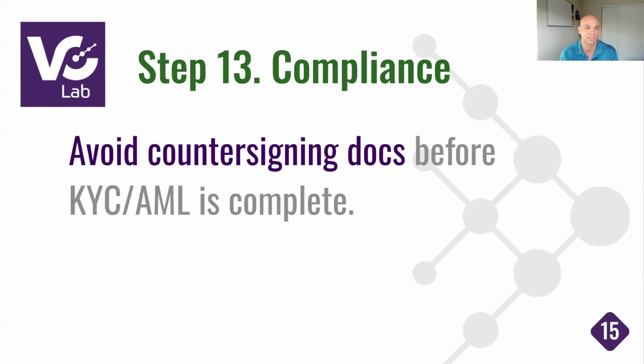Compliance is becoming a huge issue right now because of sanctions. There's lots of other reasons for it. There are new SEC regulations, and new regulations in other places in the world as well. A lot of people make this mistake. They countersign docs. When docs are countersigned, they're final, right? So you can't countersign a doc, everyone, keep that in mind, until AML is complete and you make sure that person is actually a good individual in good standing.